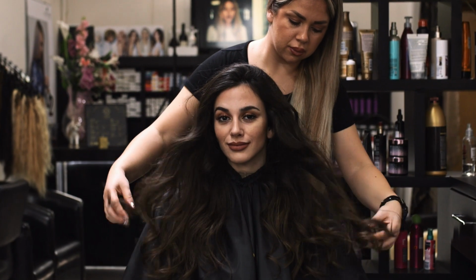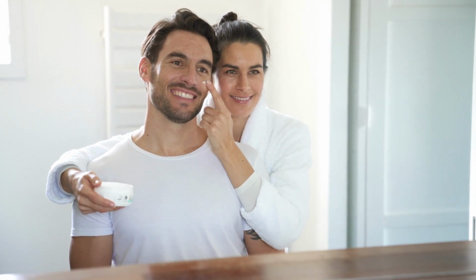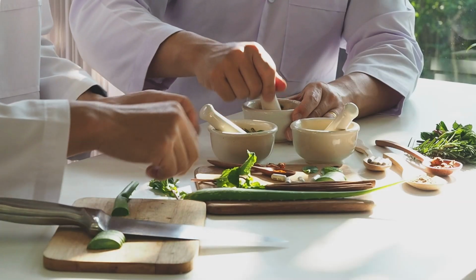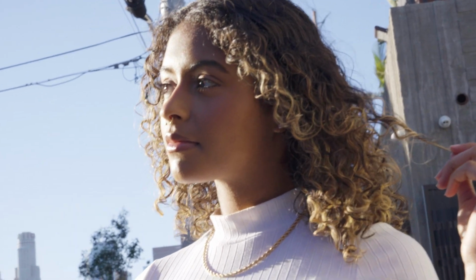Welcome, beauty enthusiasts, skincare aficionados, and those on the quest for radiant, flawless skin. Today, we embark on an exciting journey into the realm of skincare secrets, where innovation meets tradition, and where the pursuit of glowing skin knows no bounds.